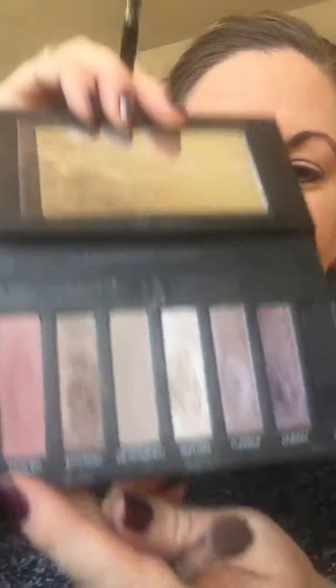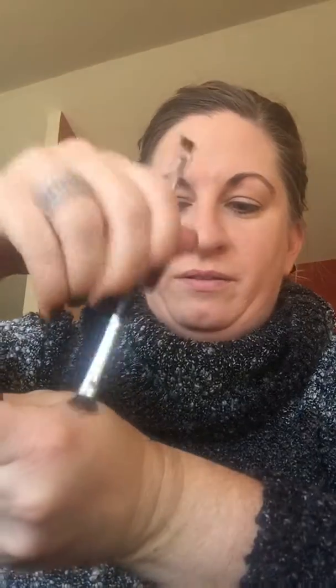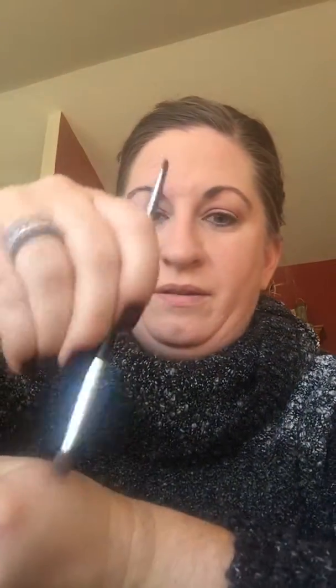Okay, so then on my creases, sometimes I like to use this one on the end here. It's called Tickled. So I just kind of brush off the other color. And this is the one that I just kind of tuck in my crease there. And I'll do one, and then the other. So can you see that? Okay, again, these colors are very pigmented, so you can see just a little bit goes a long way.